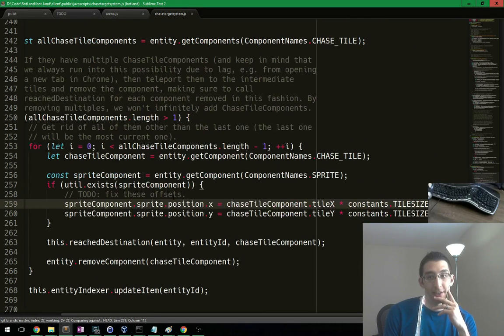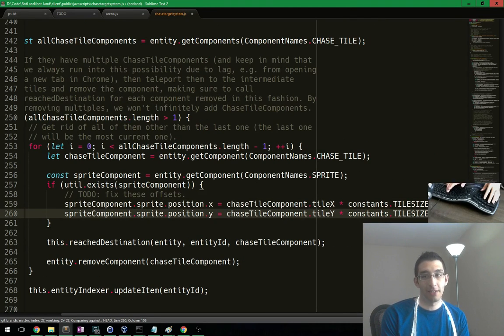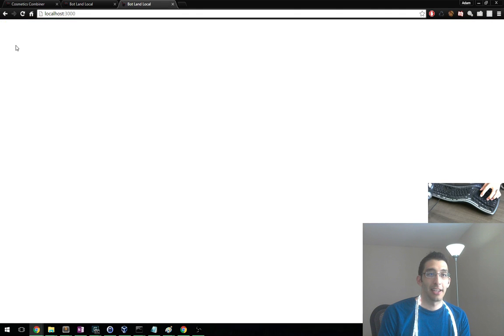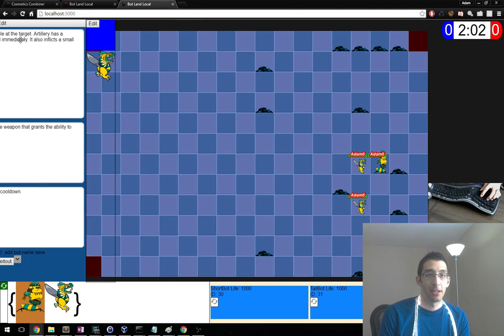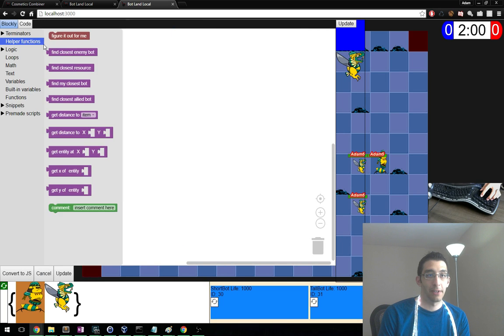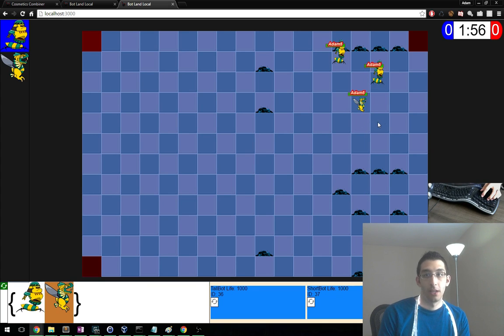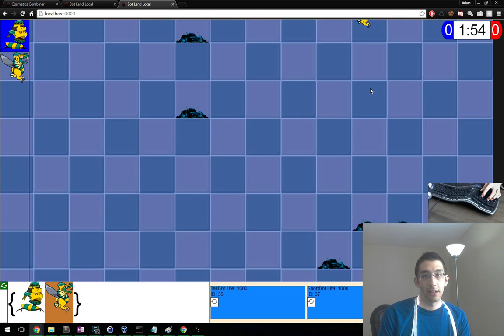Okay, so let's see. Fix these offsets. So let's just delete the offsets and maybe that'll fix everything. Let's try it out. I just refresh this page and then connect again. It puts me back into the game, and I change these scripts so that they update and kill. Okay, that does not work.